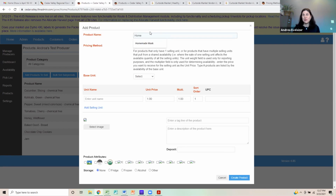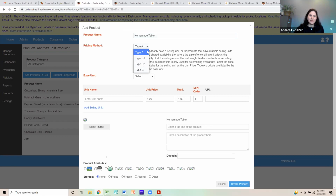That's interesting. Never know. That's a new product from last year that we never thought we'd have on this list, but homemade table. Then you would want to indicate how that item is going to be priced, the base unit, and then the unit name. So for something like a table, we would use the type A pricing method.